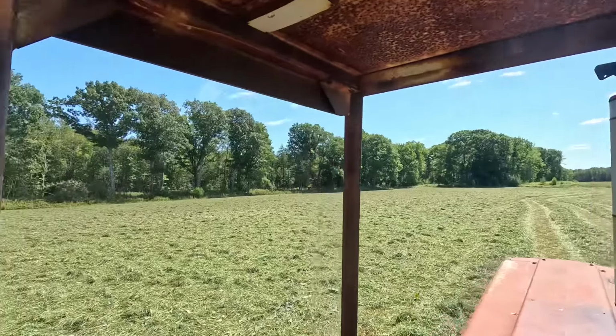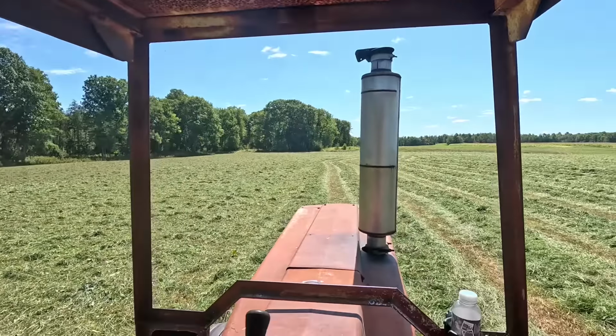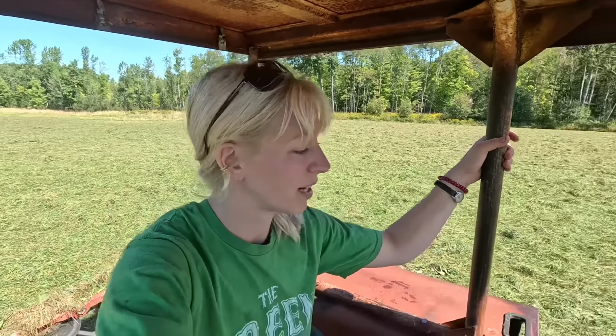So I'm gonna be finishing tedding this field. He's got probably half of it done. Actually more than half. I'd say he's got 3/4 of it done. Sun is out pretty hot, so we may actually be able to make some second crop dry off this.